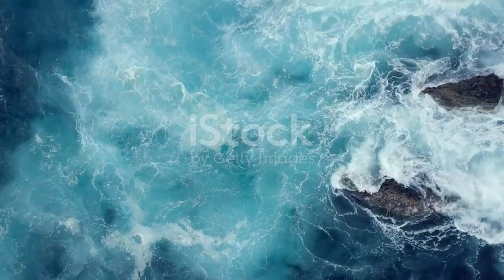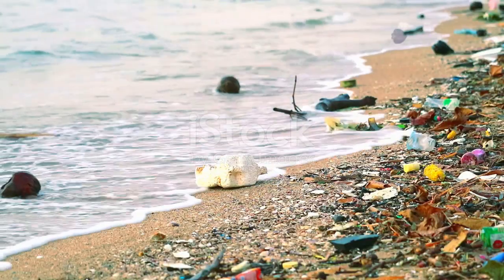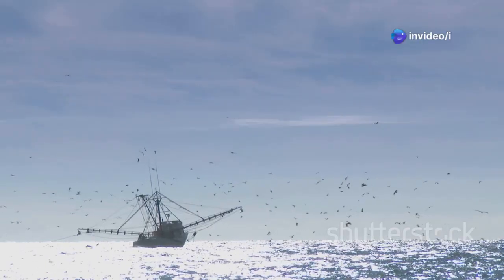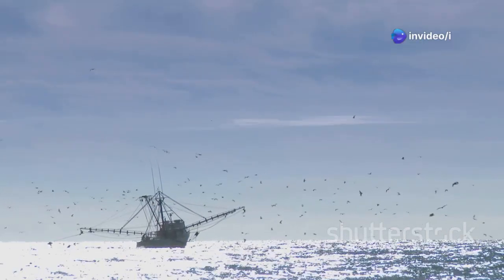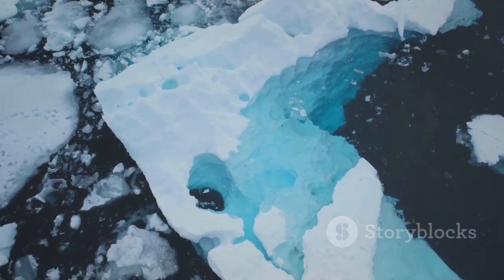The Atlantic Ocean faces numerous environmental challenges. Pollution from plastic waste, chemicals, and oil spills threatens marine life. Overfishing depletes fish stocks and disrupts the ocean ecosystem. Climate change leads to rising sea levels and ocean acidification.